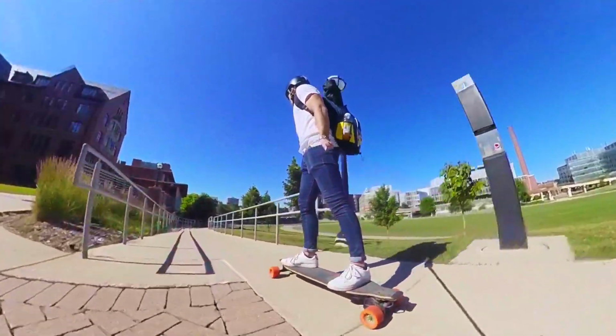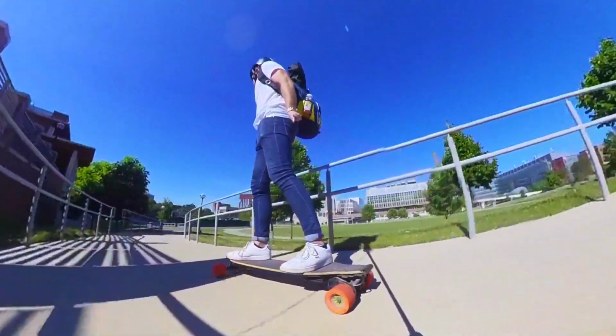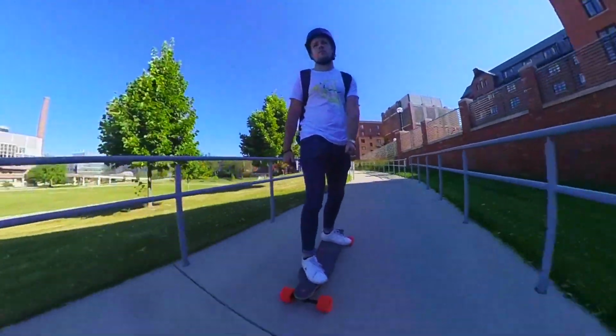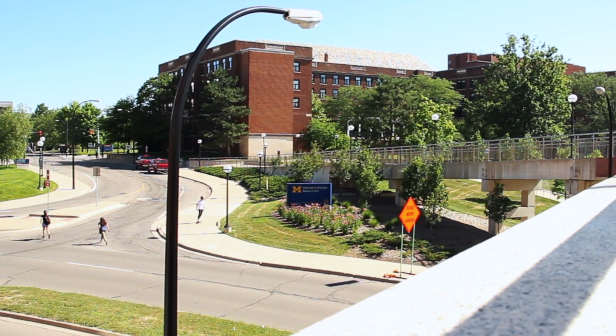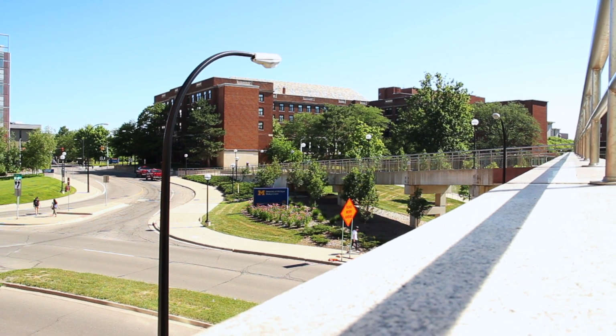Eco mode gets you up to 16 miles an hour, which is a very fast speed. There's very few cases where I felt like I wanted to go faster than 16 miles an hour. It's really only on wide open, smooth roads with no gravel and kind of perfect conditions that I would feel comfortable going any faster than 16 miles per hour.